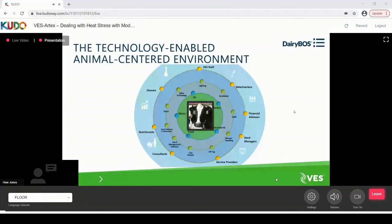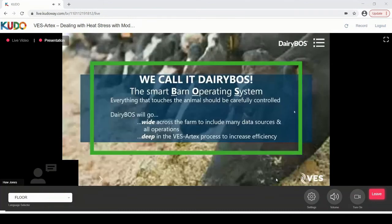So the whole idea of Dairy Boss was to combine all these things together and make sure that the back of the barn is getting as much attention as the front of the barn. And yeah, we call this Dairy Boss, which stands for Dairy Barn Operating System. So Dairy Boss will go wide across the farm to include as many data sources and operations as possible, and deep into the VES-Artex process to increase efficiency.